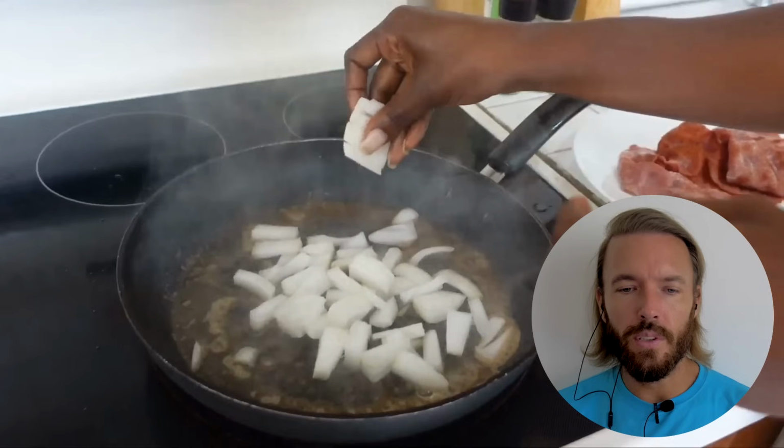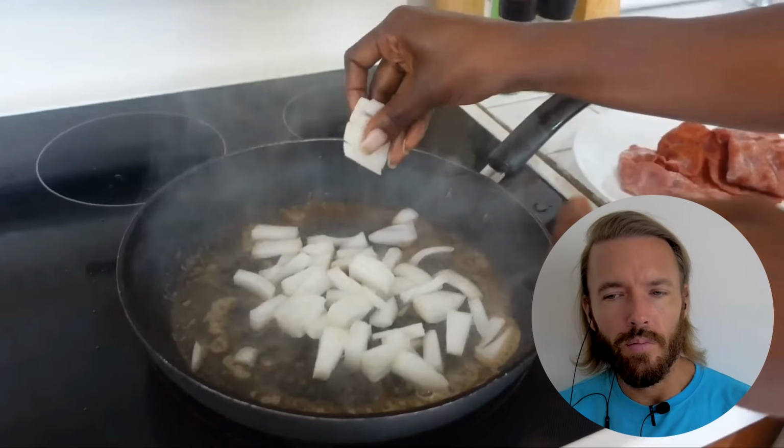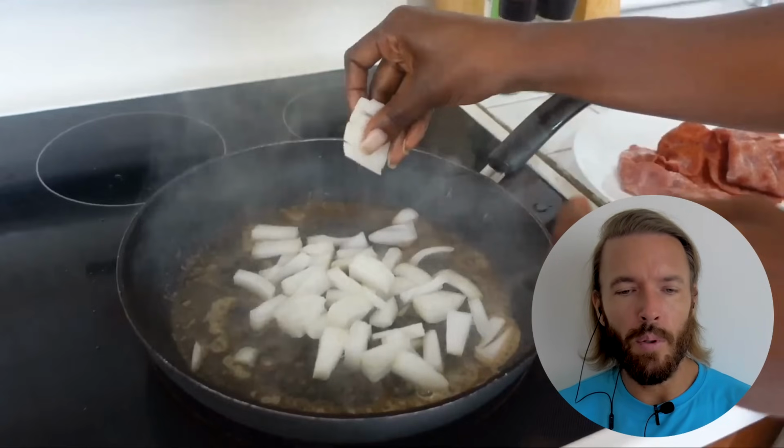Wait, was that butter just now? Or why did she add the oil? Or am I misunderstanding something?